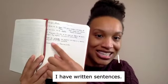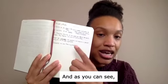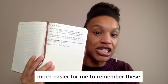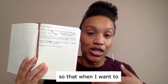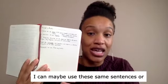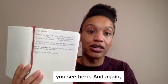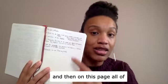And as you can see, I have written sentences. So that's how I learned these new vocabulary words, in these sentences. And as you can see, I underlined the new words that I learned. And so this made it so much easier for me to remember these words because now I know why they were being used, and I actually have really good examples so that when I want to use them in the future, I can maybe use these same sentences or sentences that are very similar to what you see here. And again, you see, I have a category at the top of the page. And on this page, all of the sentences only include vocabulary words related to clothes and fashion.